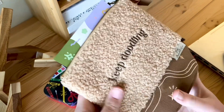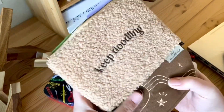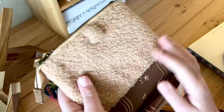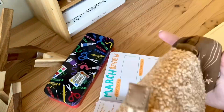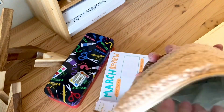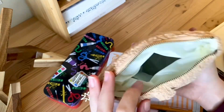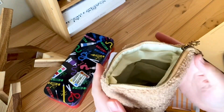I got this new pencil pouch from Shop Amanda Reachley. It's like one of those retractable ones. I've always wanted one of these, and just look how cute this is with the brown teddy texture. I'm very excited to use it. It feels like it has a good structure to it. And then you just kind of pull that to make all your pens and stuff stand out. I thought this would be perfect for Boston.